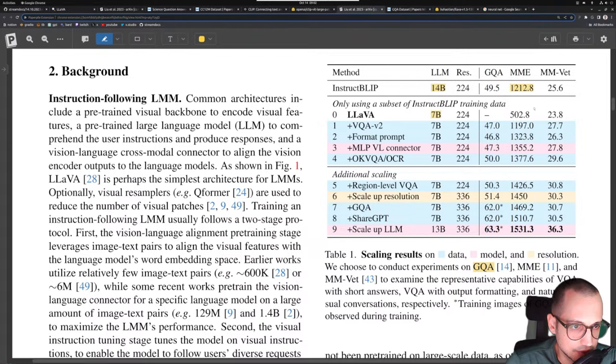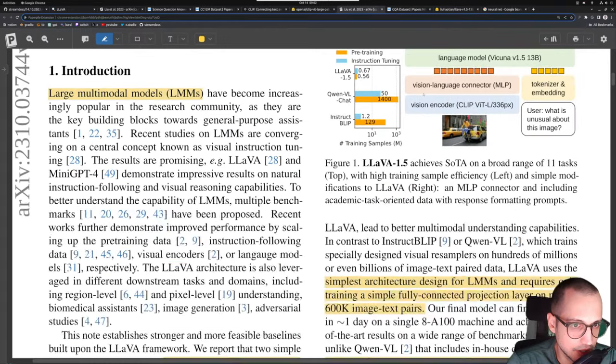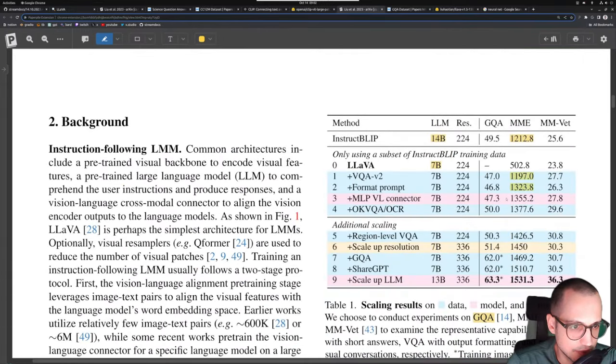It doesn't do very well, 502. If you add the VQA-v2, so the extra data, you get pretty much there. If you add the format prompt, which I guess is a little bit of prompt engineering, you get 13, which is better now. You've surpassed InstructBLIP. If you add this multi-layer perceptron visual language connector, which is just this little thing there, you get a little bit better. And if you add OKVQA and OCR, which I guess is just more fine-tuning data, you get 1377.